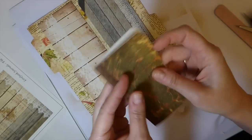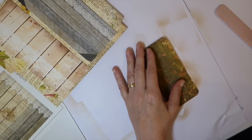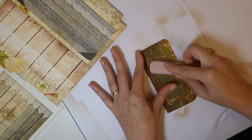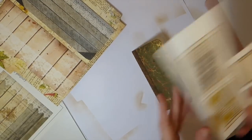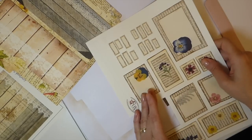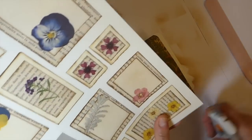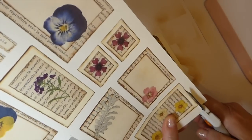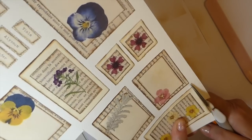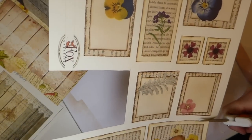So let me first do something to the cover because I want to make it more me. I like the yellow. That's quite pretty. You know, I love my florals, so I think I'm going to put a bit of lace behind this as well.